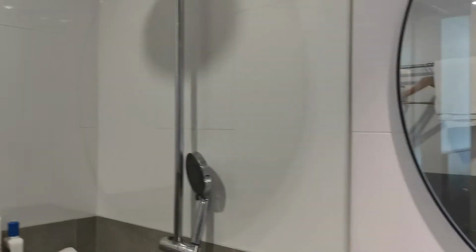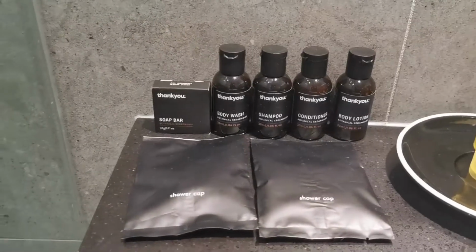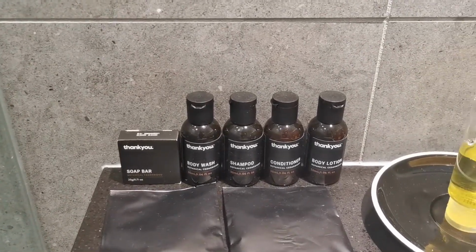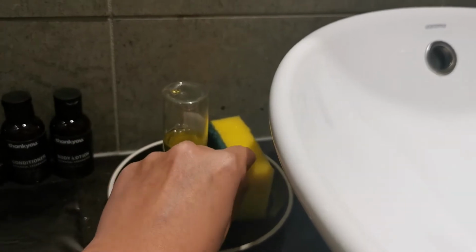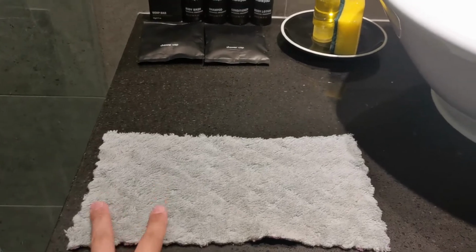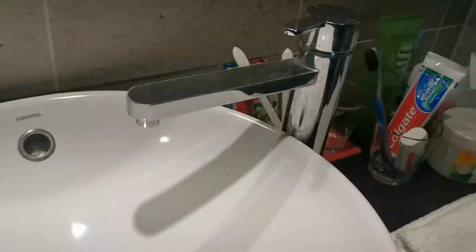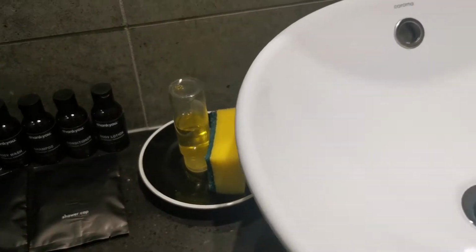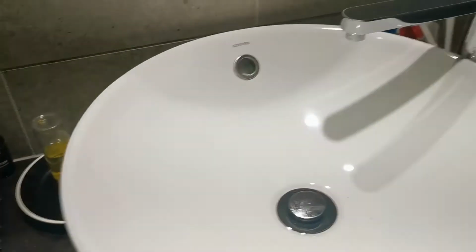I prepared for this. And then with the restroom, they've got amenities right here. They're giving you shower cup, soap, body wash, shampoo, conditioner, body lotion. I've got here dishwashing liquid, which I brought from the Philippines, and also sponge. I'm a bit prepared for this, and also brought a small cloth so I can wipe the surfaces. They do provide you with cleaning materials, like this dishwashing liquid, which I'll show you later. But I am used to using a sponge, so glad I brought those in.